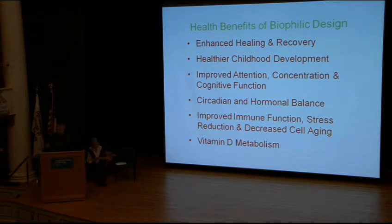So when you take all of these various considerations into account, I think it's important to realize that there are a number of health benefits that biophilic design concepts can provide, and I hope that you will consider that as you move forward in school and in your future careers when you are designing buildings. And thank you very much.